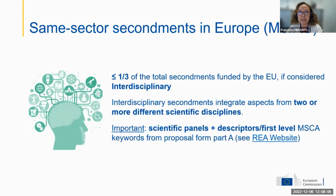Just to give you some information concerning this interdisciplinarity, secondments are considered interdisciplinary if the activity performed during the secondment integrates some aspects such as information, data, techniques, tools, from two or more different scientific disciplines. And in assessing the interdisciplinary dimension of a proposal, expert evaluators, as said, shall consider the descriptors, meaning the keywords, available in Part A of the proposal form, making reference in general, in principle, to the first level of MSCA keywords available on the REA website. And here you have the link.